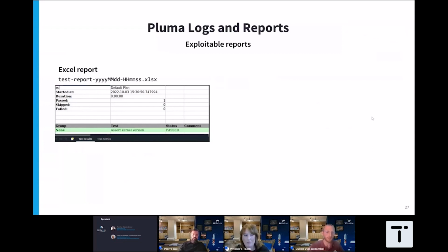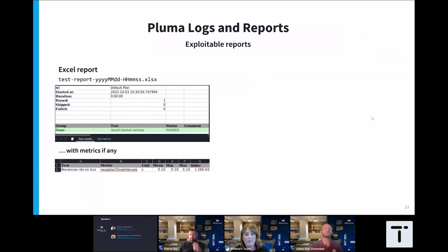You can see under that there are 2 tabs in this Excel file, a test result and a test metrics. So if your test generated any metrics, here my assert kernel version does not. But imagine that Pluma is plugged into a CAN bus from a device. This device has multiple nodes communicating through this bus, and Pluma captured what happened on a single CAN ID. It would generate a metric like the reception time intervals, so how much time passed between 2 messages received from the CAN ID. And let's say I want it to be every 100 milliseconds.